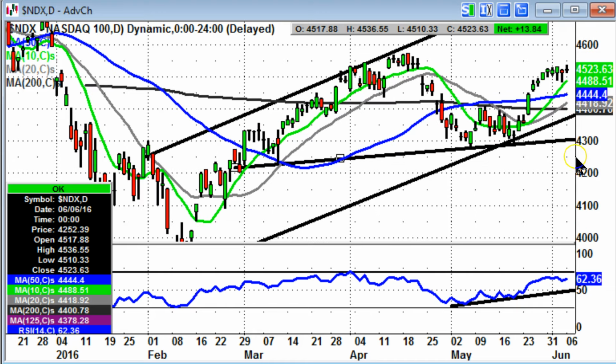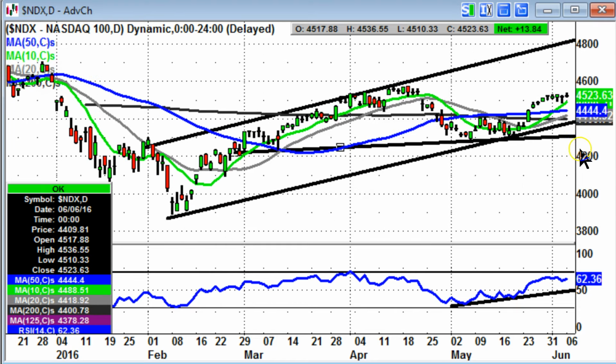But given the way that all the main near-term moving averages are rising, apart from the 200-day line, one would expect this market to move higher quite quickly. RSI 62, therefore not overbought either, even though we're at a high level.